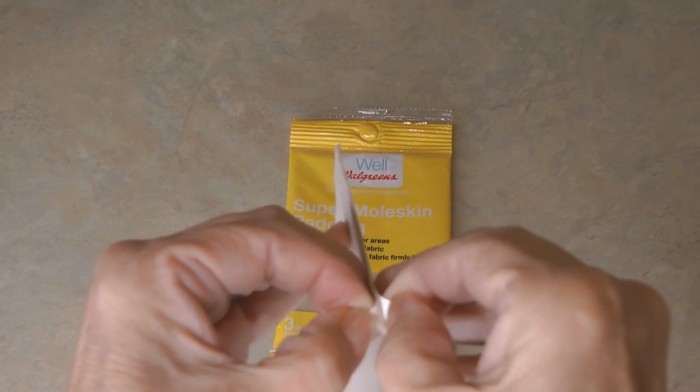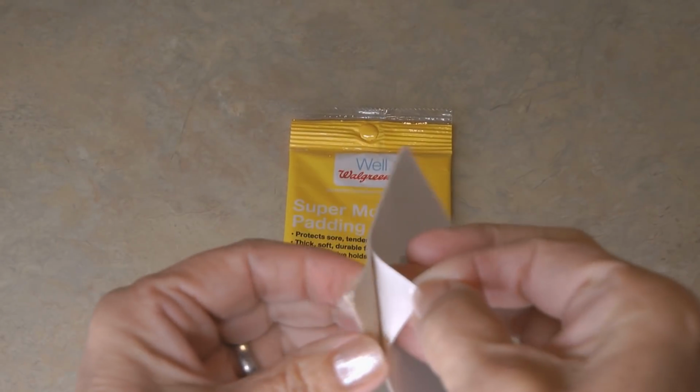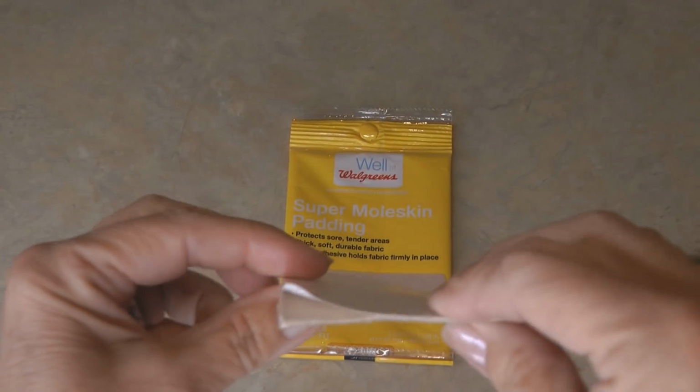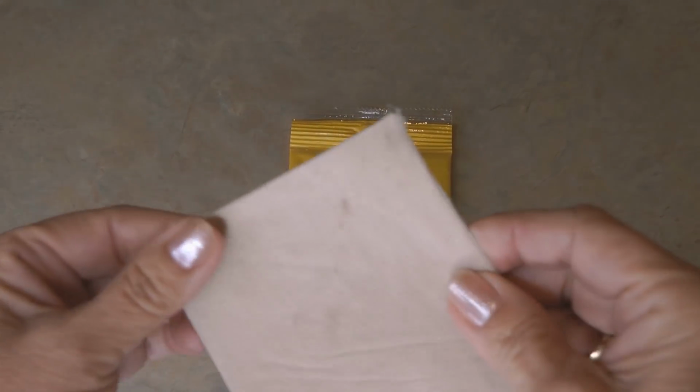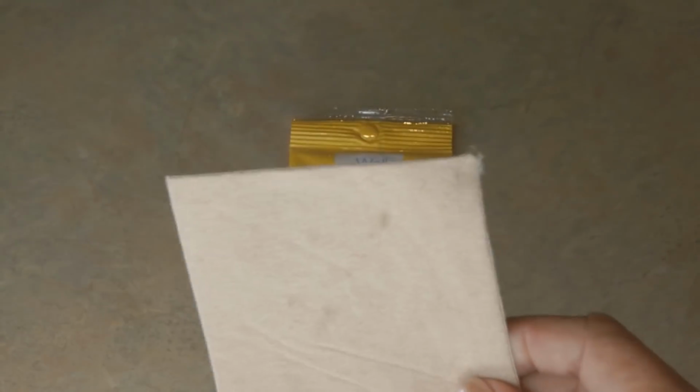You leave it on until it washes off, and it will help keep a blister sealed up so that it won't rub on your shoes, and it allows it to heal. It is an absolute necessity if you're ever hiking, camping, or backpacking to take along some moleskin.